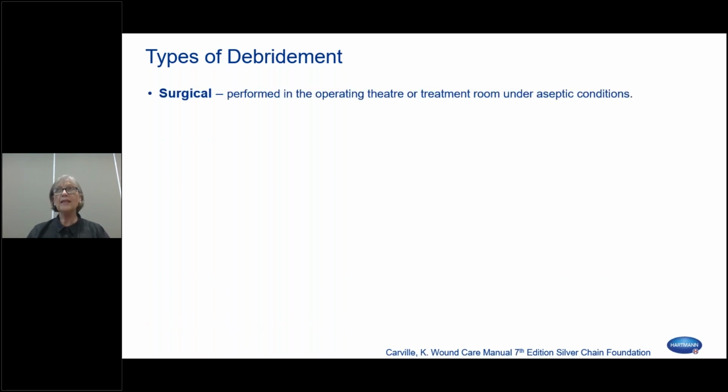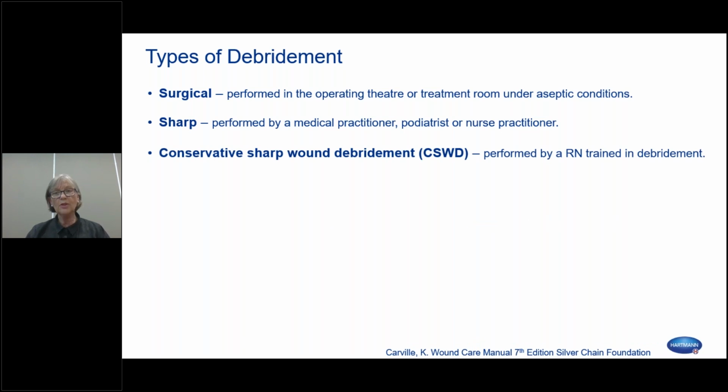Surgical debridement is performed in the operating theatre or treatment room under aseptic techniques. Generally, it requires an anaesthetic and is suitable for larger areas of debridement, such as major burns. Sharp wound debridement is performed by a medical practitioner or podiatrist or a nurse practitioner. It's non-selective and also requires anaesthetic unless the area is insensate. Conservative sharp wound debridement can be performed by an RN trained in debridement. It's ideal for removing avascular insensate tissue, provided that there's enough circulation to support healing.